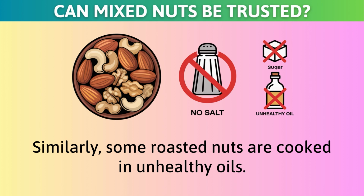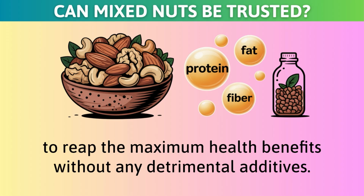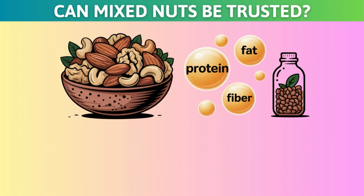Similarly, some roasted nuts are cooked in unhealthy oils. So, always opt for raw, dry roasted, or unsalted nuts to reap the maximum health benefits without any detrimental additives. And don't forget to check the ingredient list on packaged nuts.